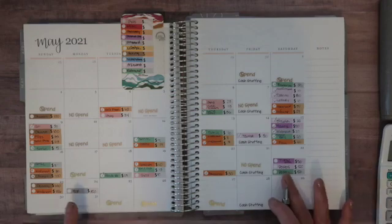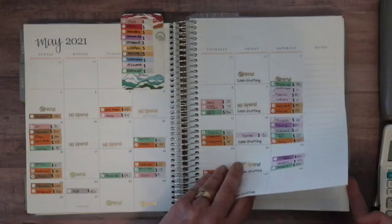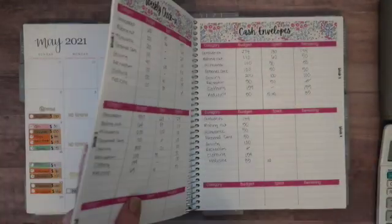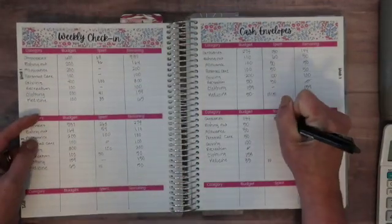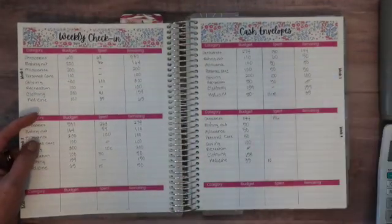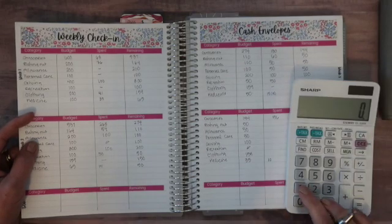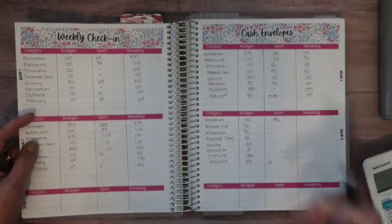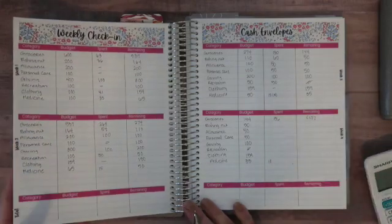So for groceries, I only had one expense, and that was for $156 on the 23rd. So I only had 144 left. So I was over by $12, which is not too bad considering how I was tracking at the beginning of the month.